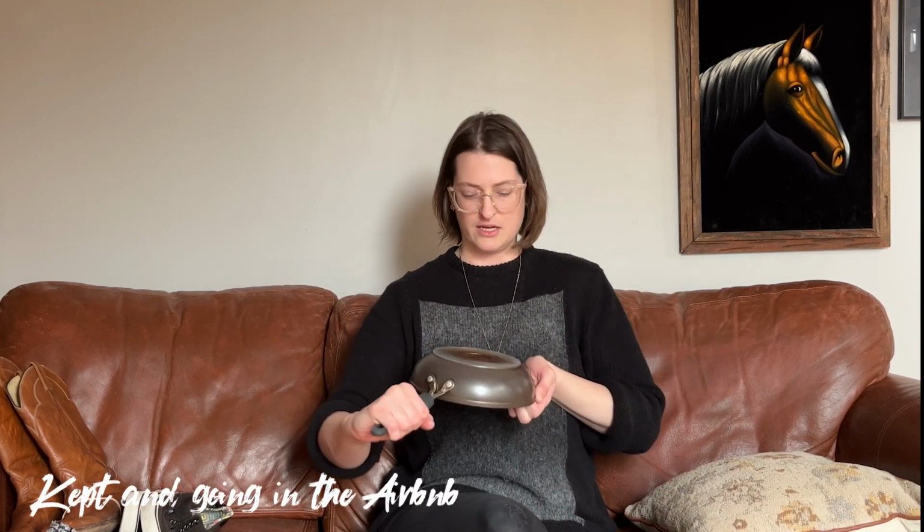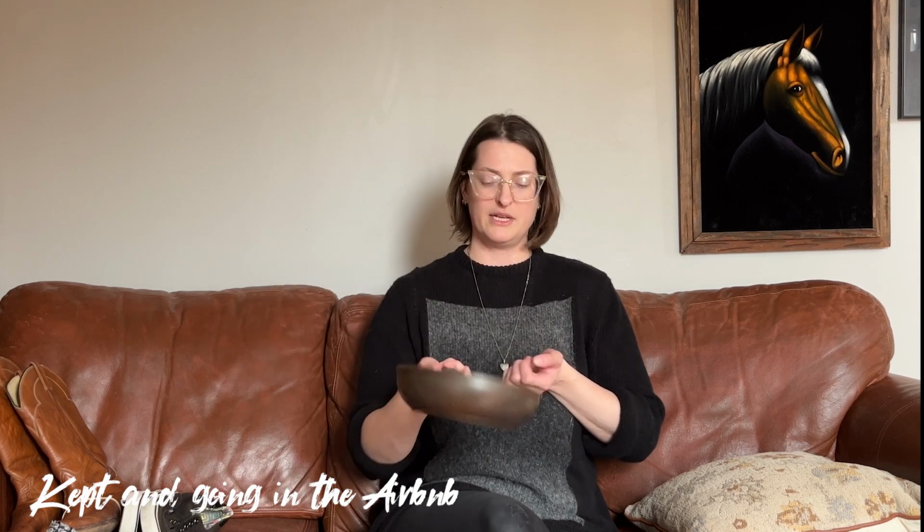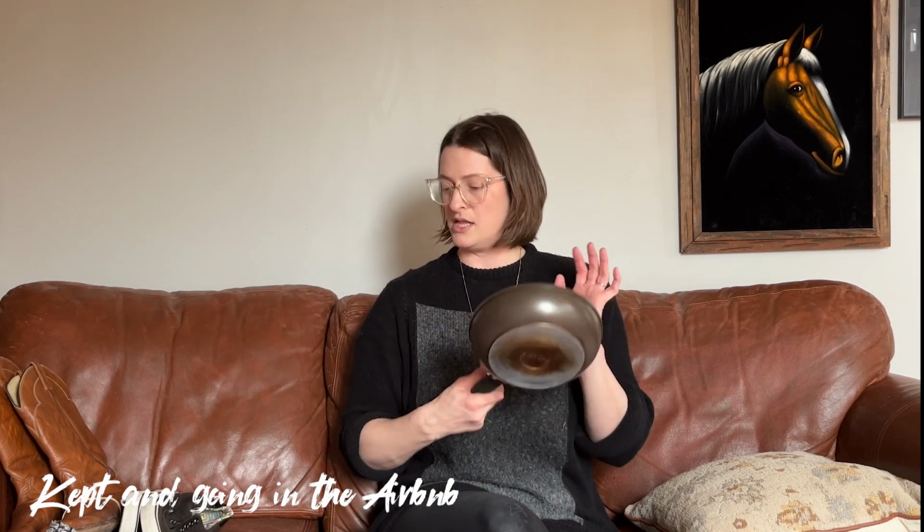We'll see. I found a Silverstone cookware frying pan. I'm going to clean this up, and this will make a really nice frying pan for upstairs because it's small, and I don't think too many people will be staying there. You never know, there might be a large family, but that'll make a good little frying pan.